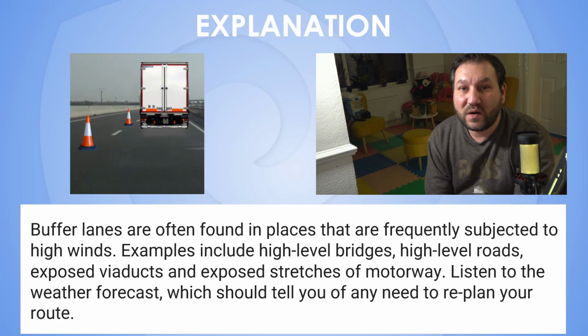Explanation: buffer lanes are often found in places that are frequently subjected to high winds. Examples include high-level bridges, high-level roads, exposed viaducts, and exposed stretches of motorway. Listen to the weather forecast, which should tell you of any need to replan your route.